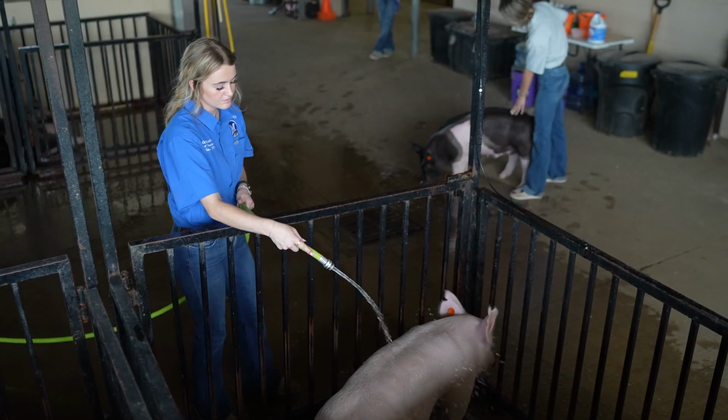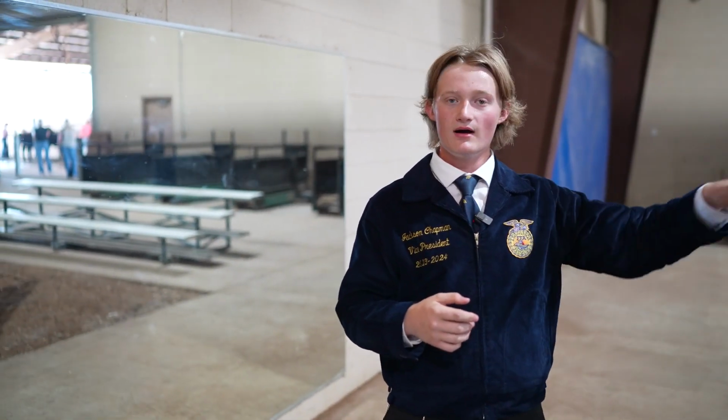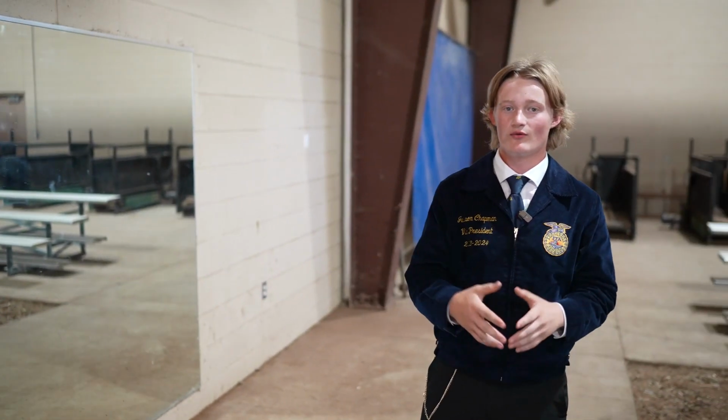So as we take a walk around, you'll notice we do have mirrors set up on the barn. This allows kids to work their animals or even set them up and actually see what their animal looks like and what the judge is seeing.